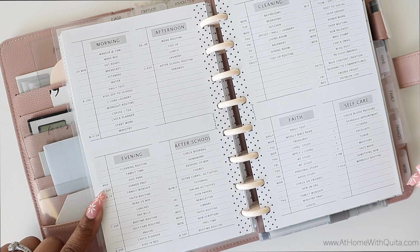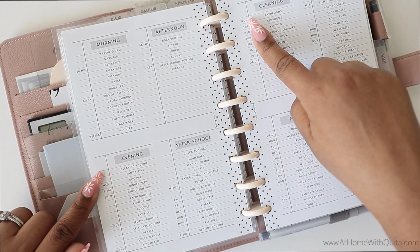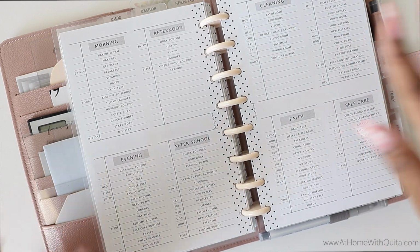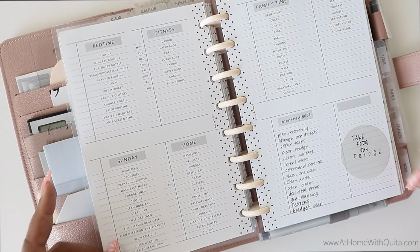Okay, then we get to the evening routine. So I have my cleaning routine here, which is right here. This is what I do Monday, Tuesday through Sunday, and then this is what I do daily. I have a tidy up routine. So I know I'm hopping all over the place when it comes to these routines, but this is what works for me. Okay, so again, you have to do what works for you.